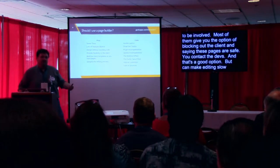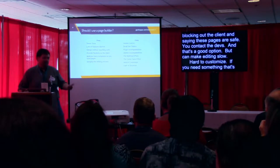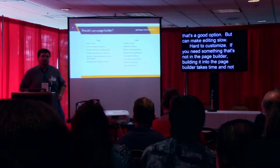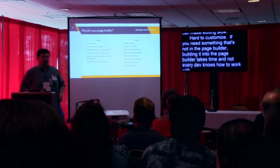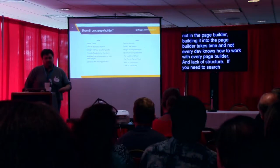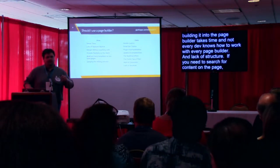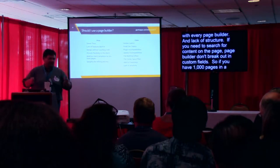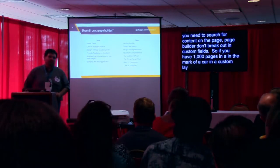Hard to customize. If you need something that's not in the page builder, building it into the page builder takes time, and not every dev knows how to work with every page builder. And lack of structure. If you need to search for content on a page, page builders don't break things out into custom fields, so if you have 1,000 pages with a make of a car and a custom layout in a page builder, that structured data is not available to the rest of WordPress.